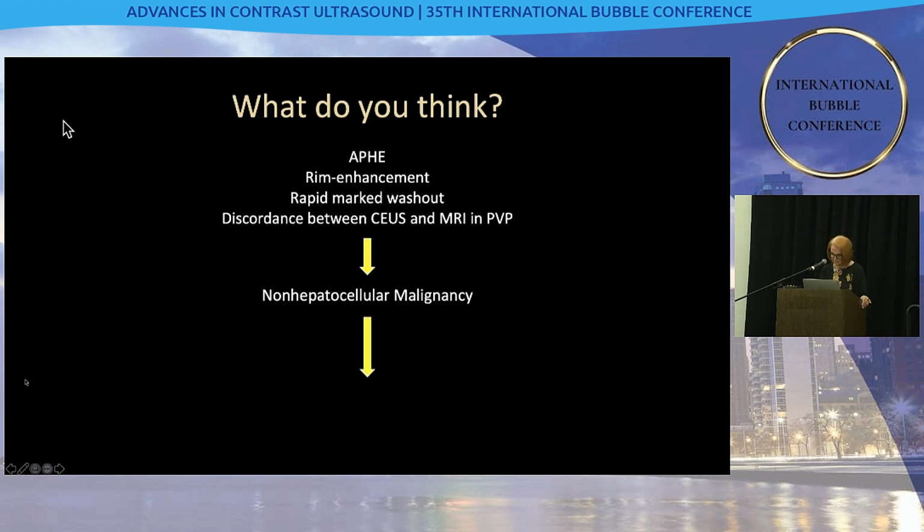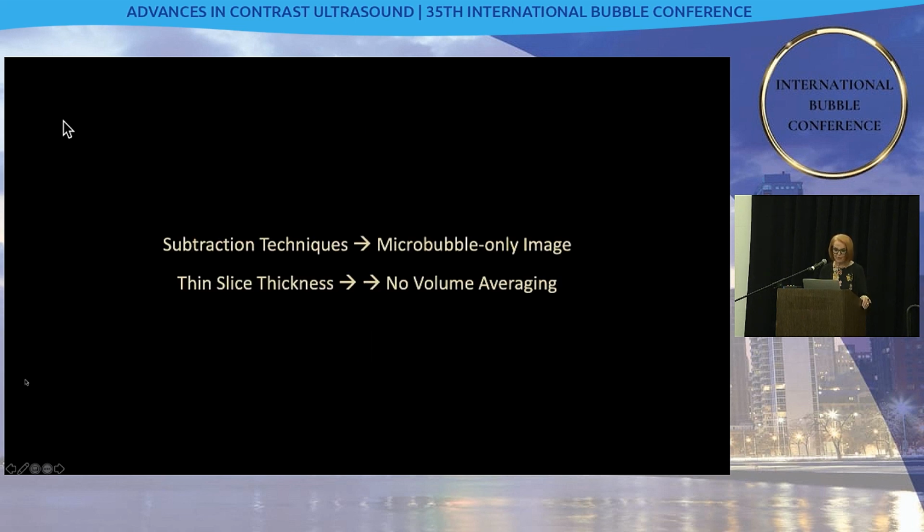But I include this case to show that not every single case is a cholangiocarcinoma. And here, biopsy shows a non-hepatocellular cancer for sure, but it's B-cell lymphoma. And so we found now in the analysis of many, many cases with this discordance in my own institution that B-cell lymphoma is the next likely thing that you'll see with that discordant pattern.